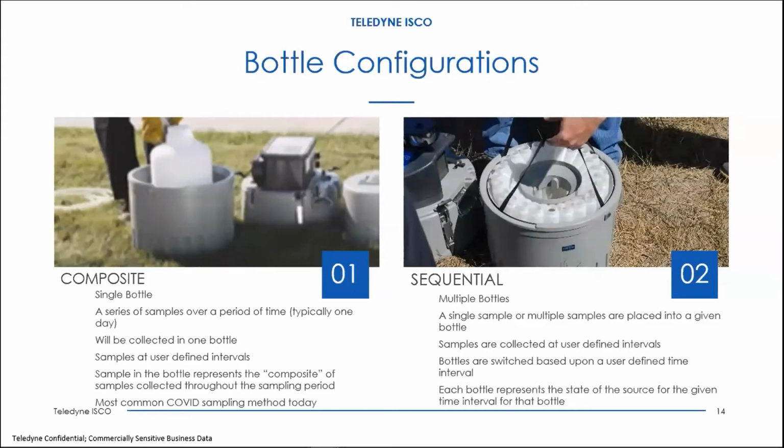So you can take multiple samples and put them in one bottle, so each bottle would be its own composite sample. Or you can just say, every time I take a sample, I want it to go in one bottle, and once that's done, I want to move on to the next one.